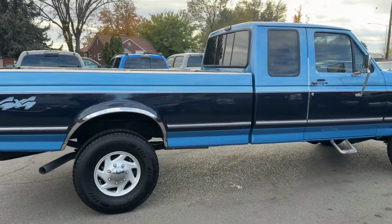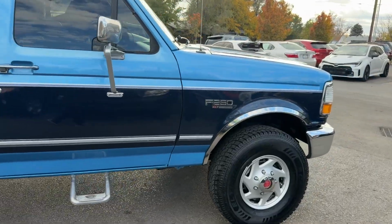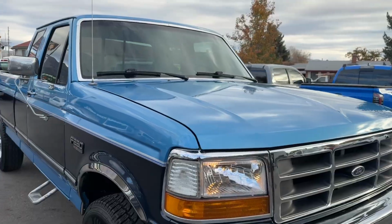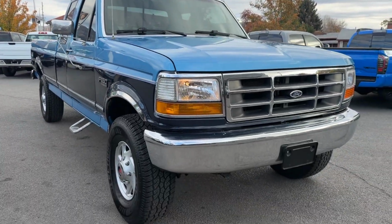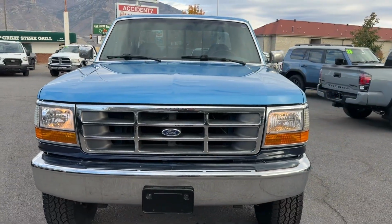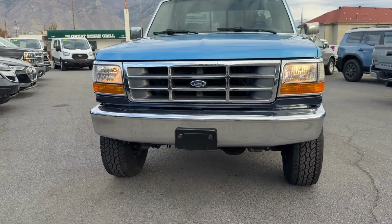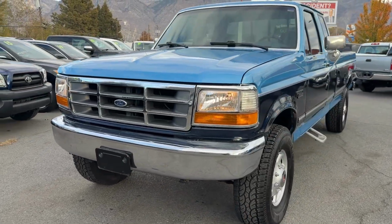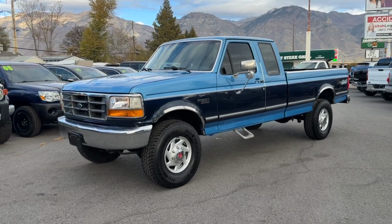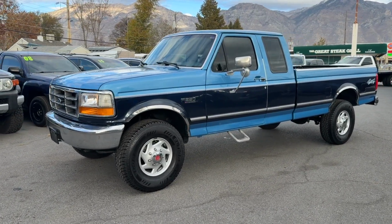So this truck is just awesome. It runs and drives amazing, nice and tight and strong and smooth. It's had a lot of work done recently, and mechanically it's very, very sound. So here it is. Come take a peek at it. You will not be disappointed. It's the nicest one you're gonna see, and one that I'm very, very proud of and happy to have. So quite a time machine, time capsule, and looking forward to the next owner getting this one.